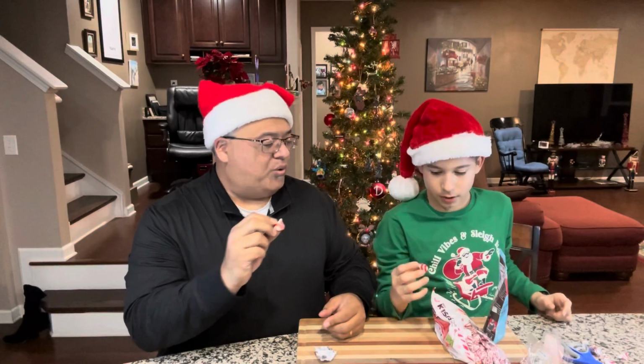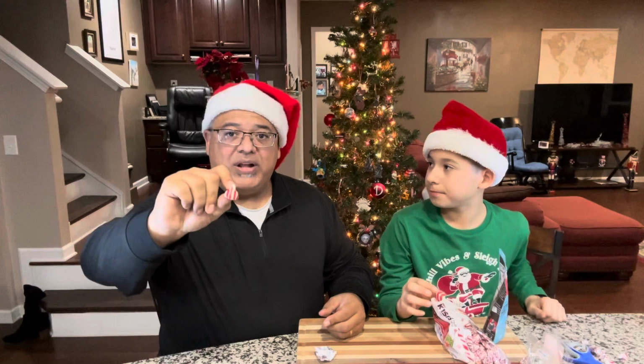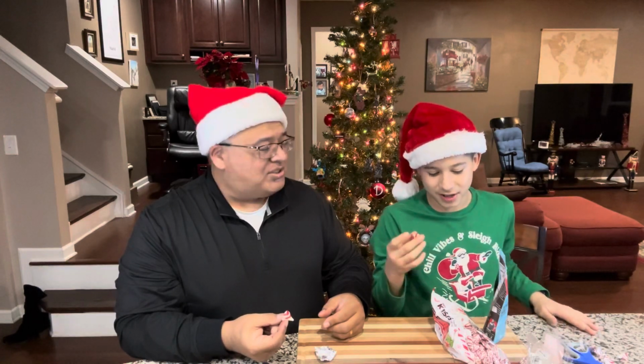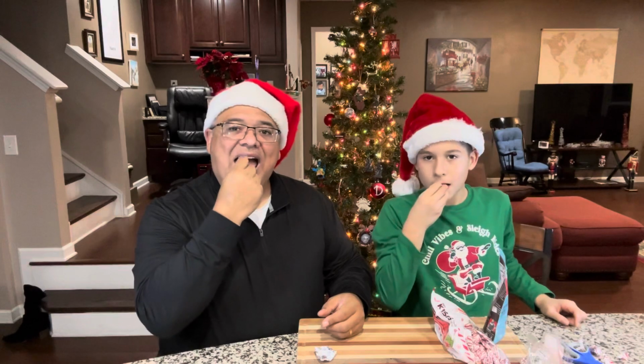And I'm very happy. So this looks like a white chocolate, which I'm assuming is going to have some peppermint flavor in there. Maybe that's with the red stripes. Yeah, and finally it looks like what the picture on the box is. You don't see that a lot where it actually looks like the picture. Good. Okay, so are you ready for this one? Yeah, all right. There we go. Bam.